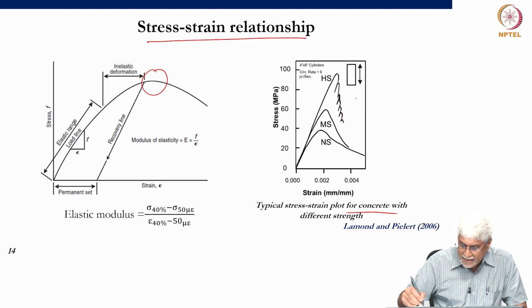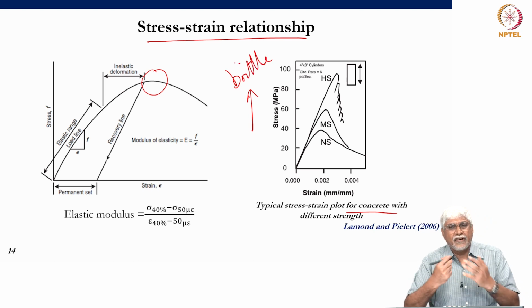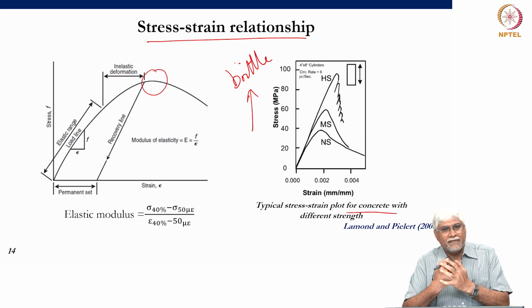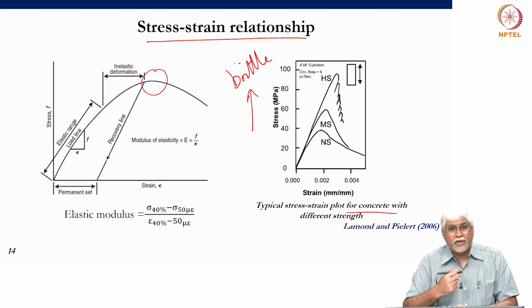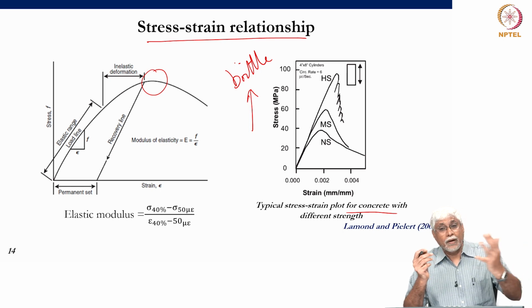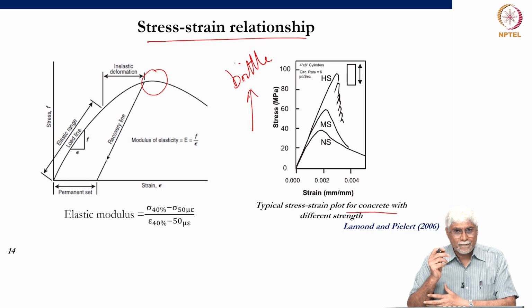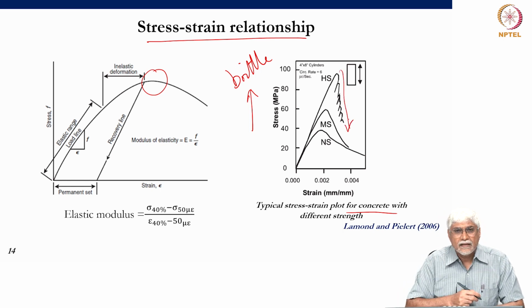With higher strength, we have more brittle failure, because the interfaces become so strong that you will have cracking. Now, for recycled aggregate concrete, I would expect that you will have less brittle failure, because you have a weak interface which is going to absorb some energy. You compromise strength, but you gain in terms of brittleness. So, brittleness is where you have this sharp drop in the stress strain curve.